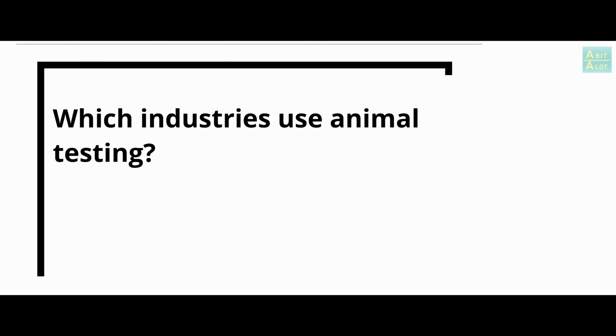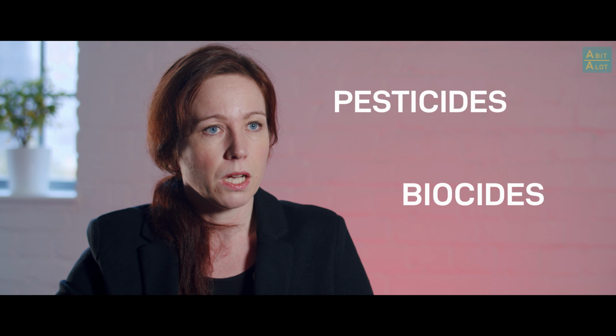Firstly, we wanted to know which industries actually use animal testing. So animal testing is quite ubiquitous across a range of sectors. Obviously, animals are used to test medicines, human medicines and veterinary medicines. They're still used in some countries to test cosmetics, household products, food ingredients, pesticides, biocides. Animal testing is actually everywhere.